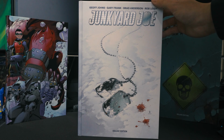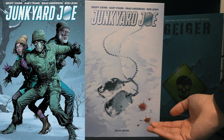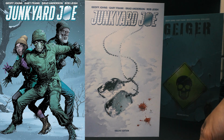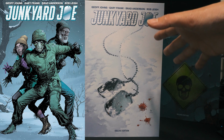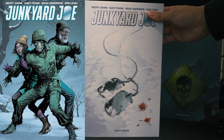Here is a look at the front. There was also a regular market version of the cover. This is the direct market cover, known as the dog tags cover, with Joe there on the snow with the blotches of blood on the ground. I prefer the minimalist one, but I know other people have different preferences, so this was definitely one that I had to get my hands on.